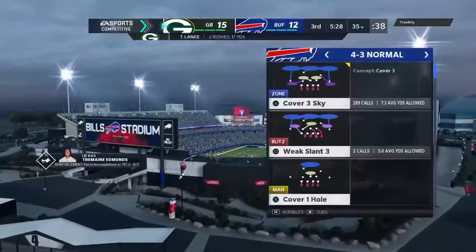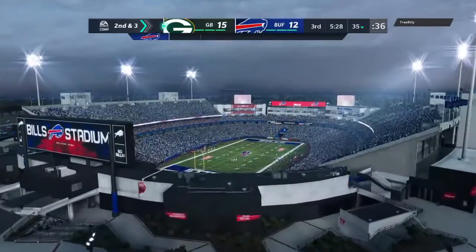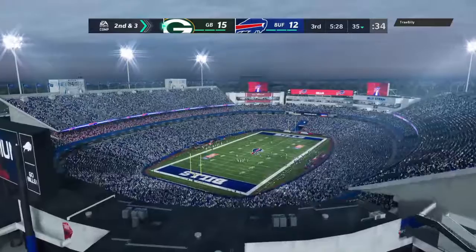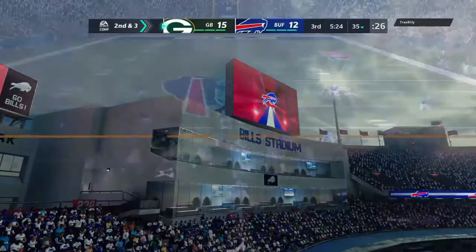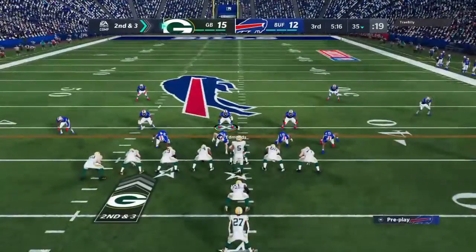So the last one didn't bother you too much last time? No, because it's exactly what you're supposed to do. You can't have good field position and not try to take advantage of it. Sometimes the defense makes a good play, too. Working with a 2nd and 3.